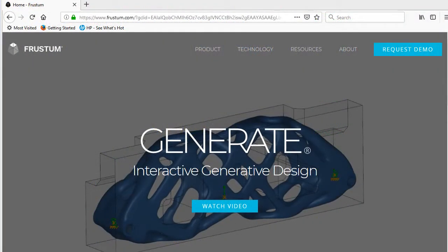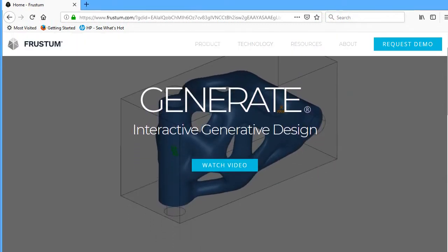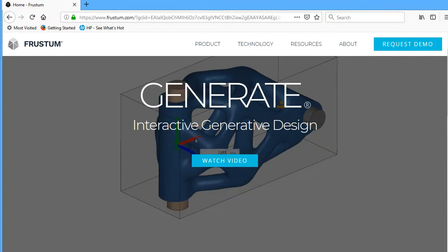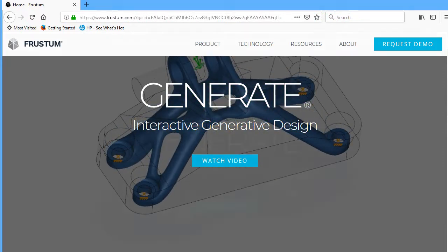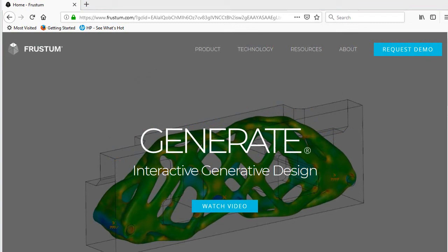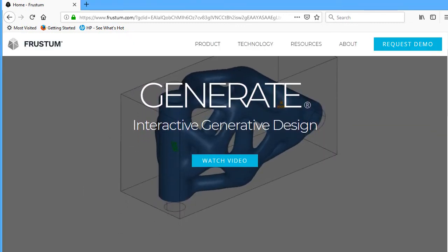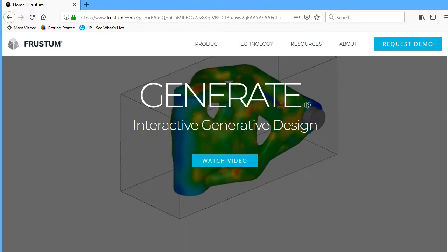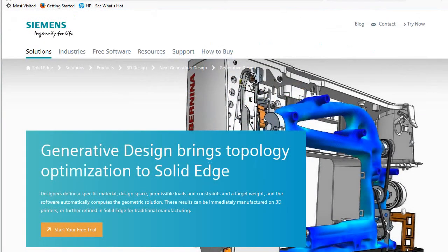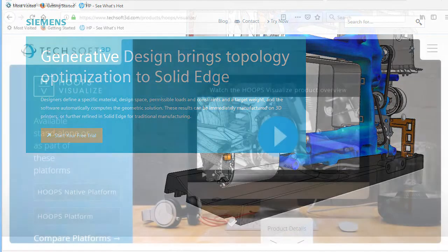PTC's acquisition of Frustum reflects the design software company's growing interest in something called generative design, software with artificial intelligence or AI-like algorithms that can suggest the best shape or topology for your products. Frustum's generative design software is known as Generate or Frustum Generate. With the purchase of Frustum, PTC now seems poised to compete with other rivals who already have generative design offerings, rivals such as Autodesk and Siemens PLM software, among other firms.